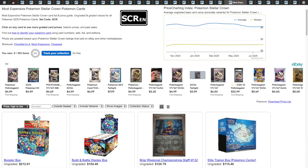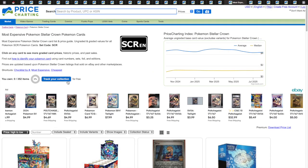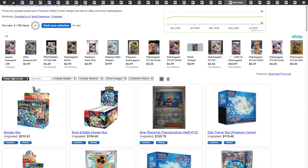So many people were regularly checking out the prices of different cards, and people were buying up a lot of Pokemon. I think it got a lot of people back into the hobby. There was a lot of hype in Pokemon around this time, somewhere in 2024, I'm not too sure.